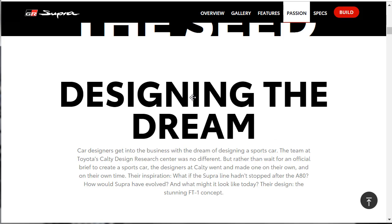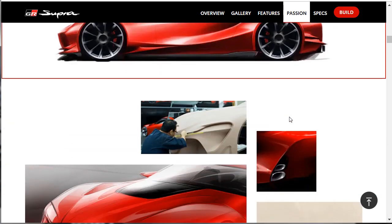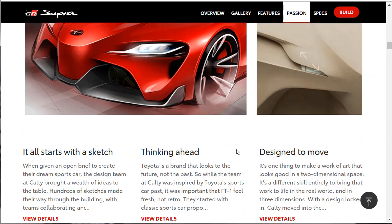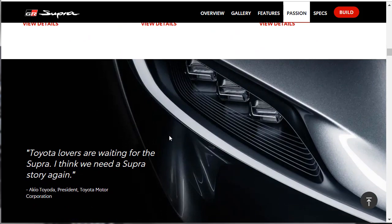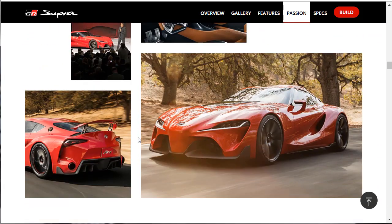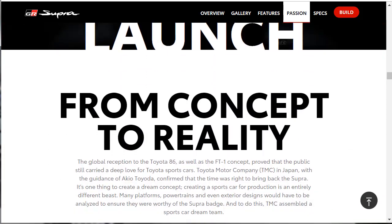So let's start by talking about designing the dream. Their design was the stunning FT1 concept. Let's see what that looks like. Okay, so that's the FT1 concept, and I guess the new Supra is pretty close to that. They've got some other images down here where they're showing them making the clay model renderings and talking about how it starts with the sketch and all of that stuff, the cool lights. Just cool stuff. You know, the Toyota Supra is a very big deal. It's a serious legacy.